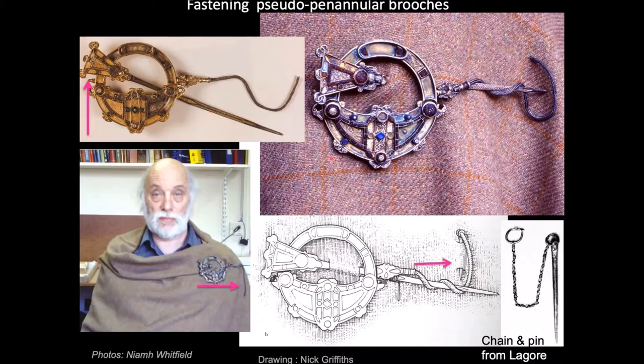And I think at the end, originally there was a pin. I don't know if you can see down here, but there is one from Lagore Crannog. It's now in America, in the Walters Art Museum in Baltimore. There is a chain attached to a pin from Lagore, and I think that's probably how this was finished off. You get these little pins on Anglo-Saxon jewellery.